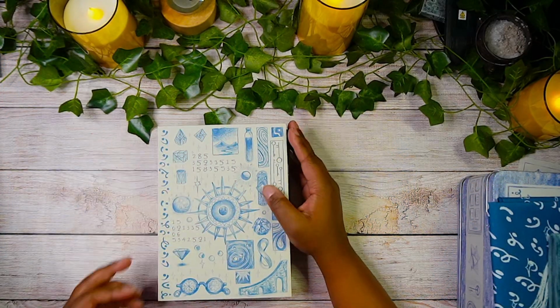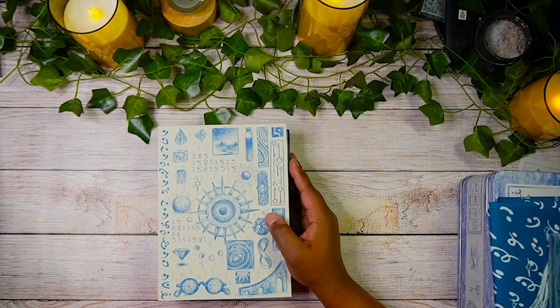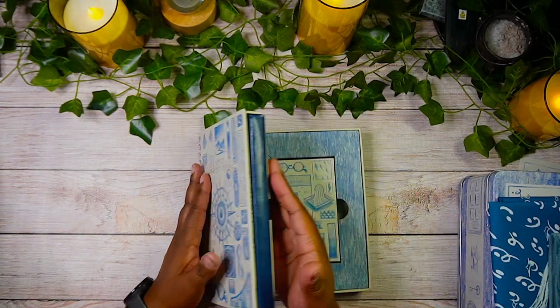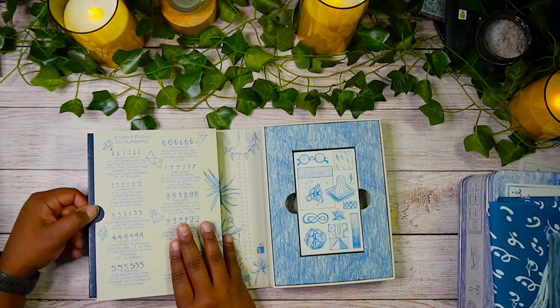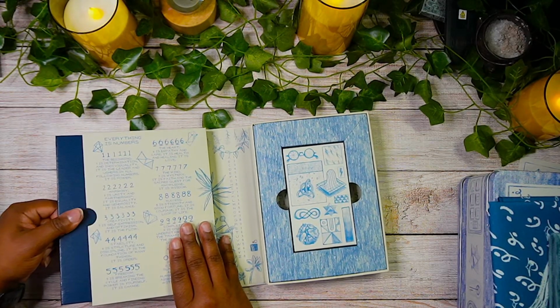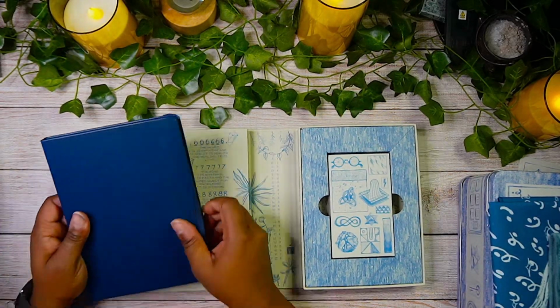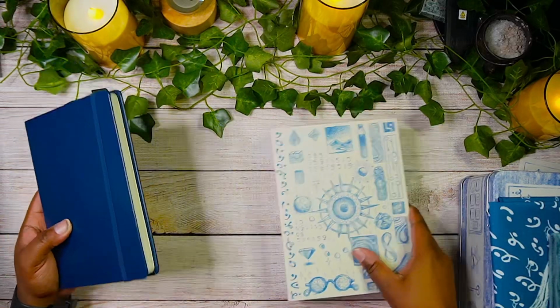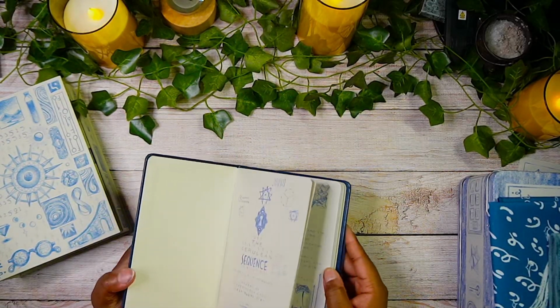I got everything open. It took a lot longer than I expected, but this is the actual box set. This is the deck. It comes with this really cool notebook. I will say it's super hard to get this out, even without the wrapping on it. I think it might loosen up over time. So let's go ahead, look at the notebook, and then we'll come back to the deck. This shouldn't take very long.